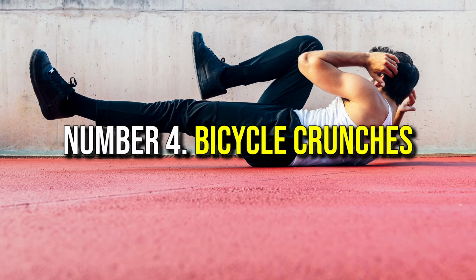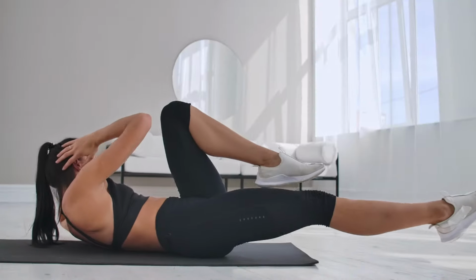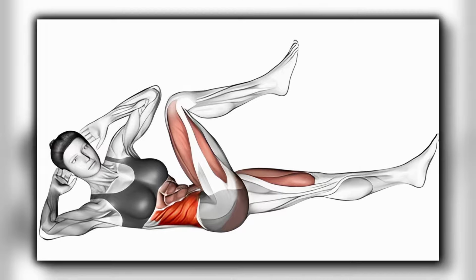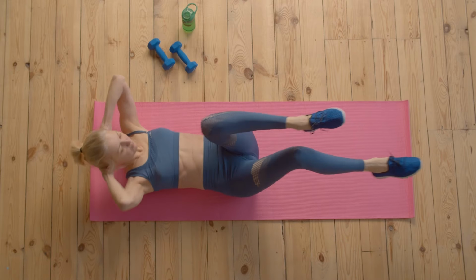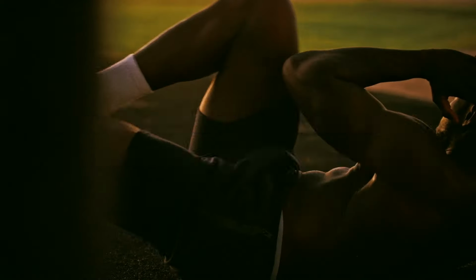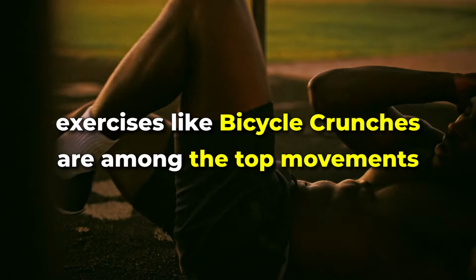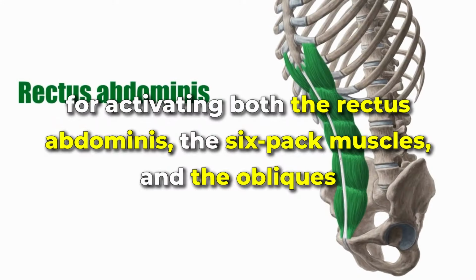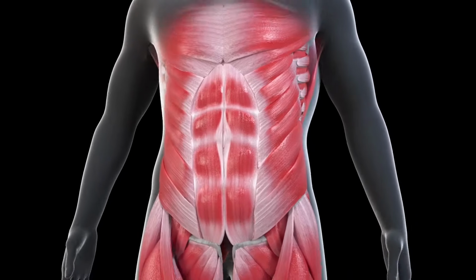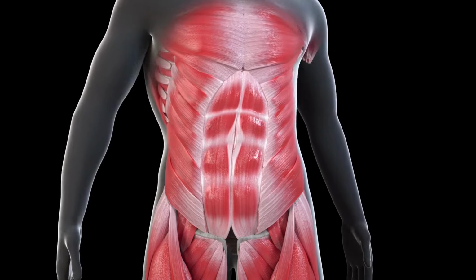Number 4. Bicycle crunches. Bicycle crunches are a highly effective exercise that targets the abs, obliques, and overall core, making it one of the most comprehensive moves for core engagement. Research has shown that exercises like bicycle crunches are among the top movements for activating both the rectus abdominis, the six-pack muscles, and the obliques, providing a significant benefit for core strength and stability.